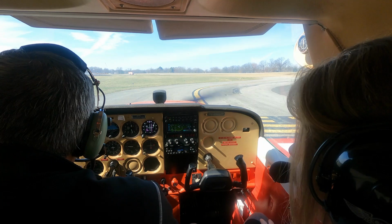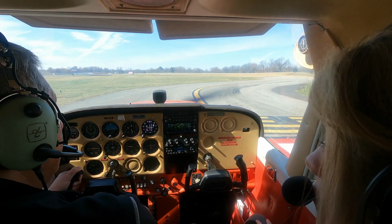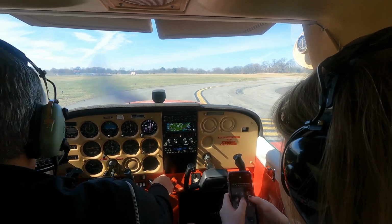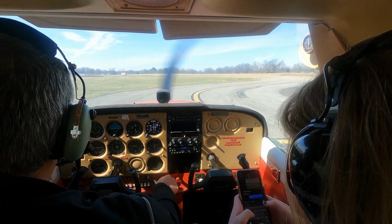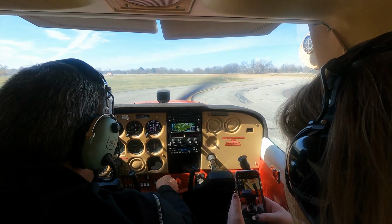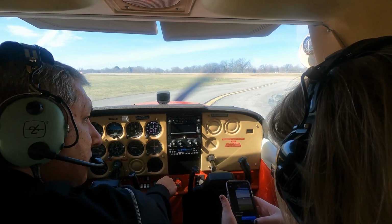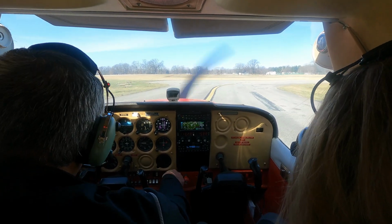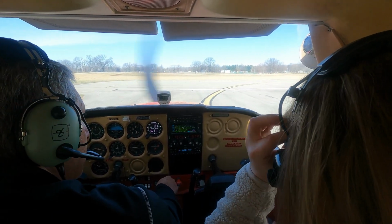Mount Vernon traffic, Cessna 737 Charlie Zulu is departing runway 5, left downwind departure to the west, Mount Vernon. All right, mixture is full rich. Let's go. Lights, action, and camera. Final is clear.